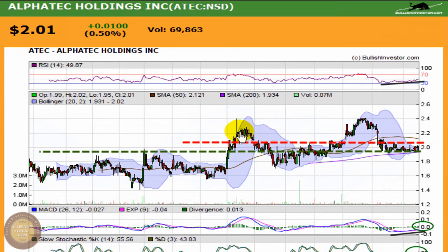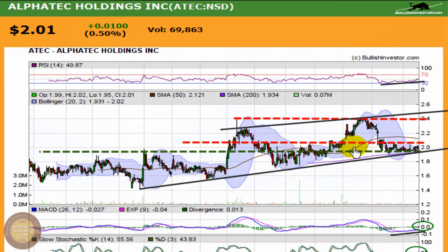Because there's not a lot of resistance in the way if it does make that move until up here near the highs back in March. But ultimately, I think it's much stronger up around $2.40. And that would be the point that I'd be looking for if it can blow through this initial resistance. Because what I'm looking to see, going back to the ending part of last year, beginning part of this year, is if this pattern of higher highs and higher lows is going to continue or not.